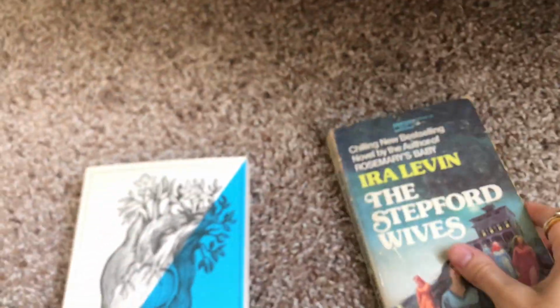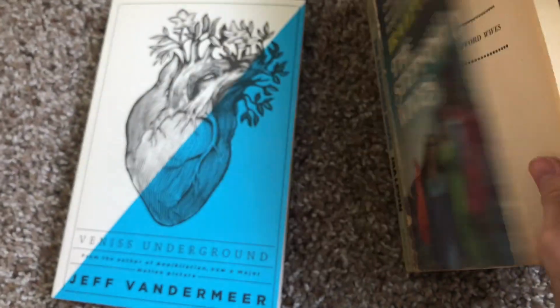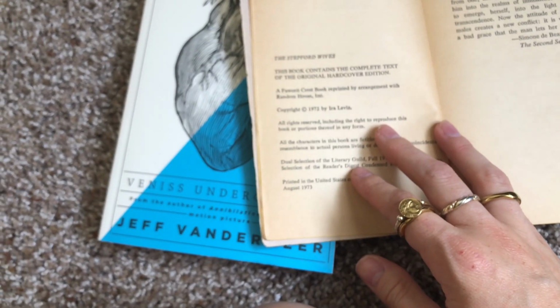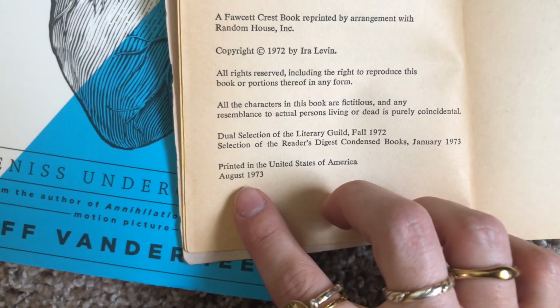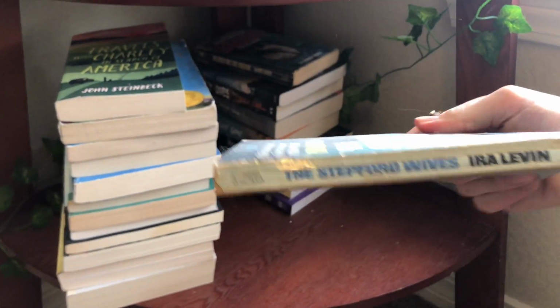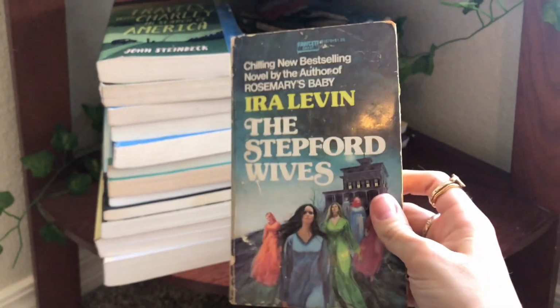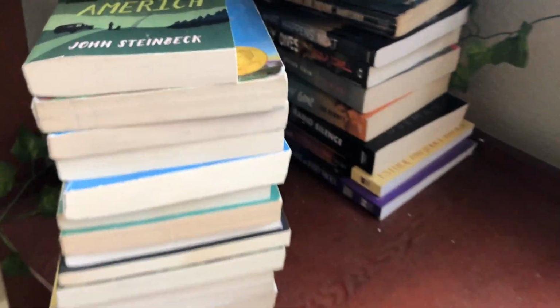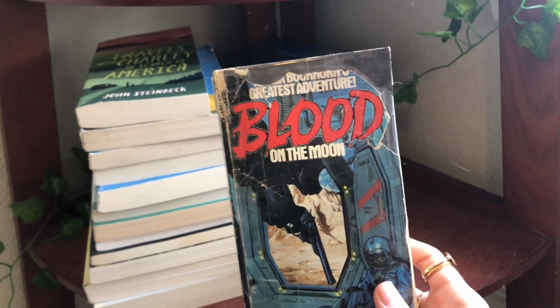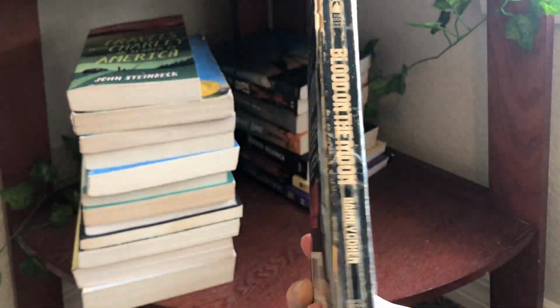is this cover. I want to say this is probably not actually a first edition, but let's see. Copyright 1972. Okay, printed in 1973. So actually, yes, this is very old, genuinely vintage. How freaking cool. I love this. If you haven't read this or seen any of the films and you don't know the twist, I recommend that one.